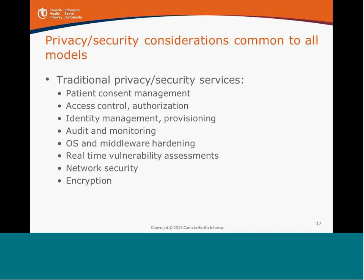Before we get into what differentiates the privacy and security considerations between the various cloud deployment models, let's take a moment to look at what privacy and security services are common across all cloud deployment models. And these are the basic things that you'd see in any IT environment, whether it's auditing and monitoring or identity management. These things need to be in place, notwithstanding the cloud deployment model.